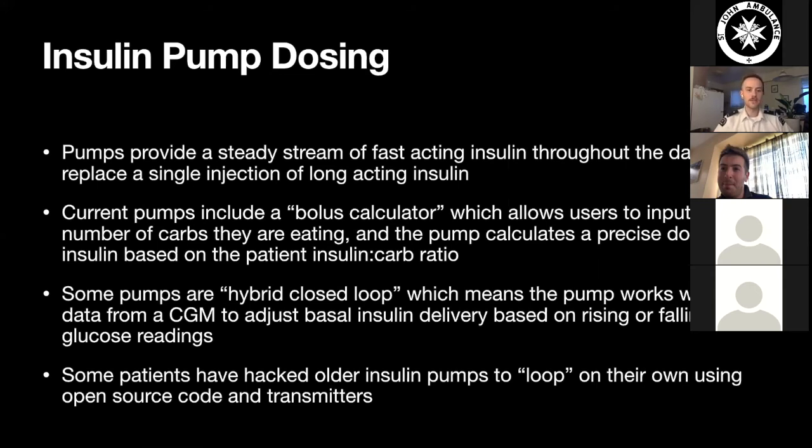And then otherwise, they also include a bolus calculator. And so the pump knows what your insulin to carbohydrate ratio is. So it knows your insulin to carb ratio is as detailed as 1 unit of insulin per 16.75 carbs.